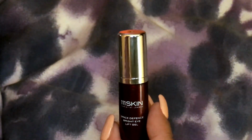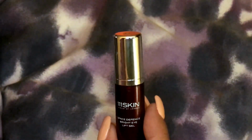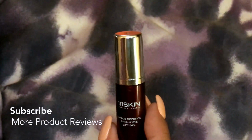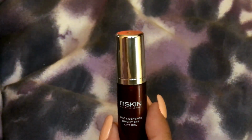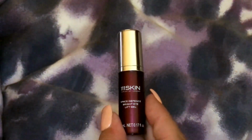Stay beautiful with our range of luxurious products developed by the renowned plastic surgeon Dr. Yanis Alexandrides in collaboration with space scientists. 111 Skin combines medical expertise with clinically proven ingredients to target signs of aging and protect the skin from environmental damage. So this is a pretty hardy cream, and it's not exactly cheap.